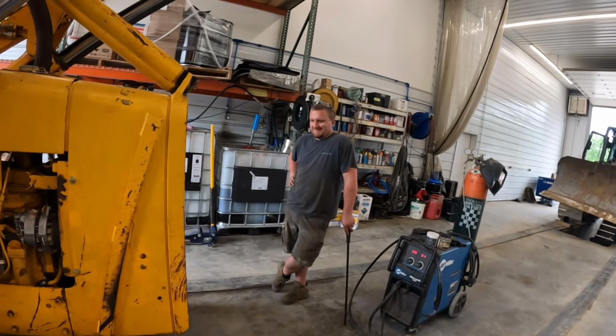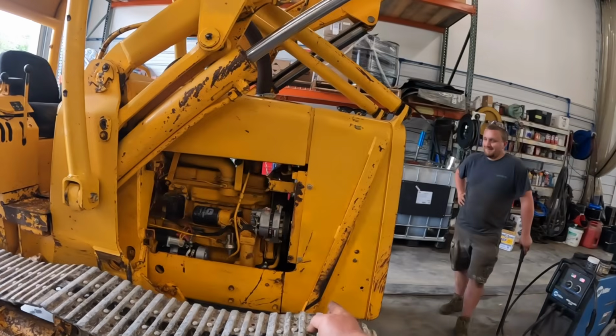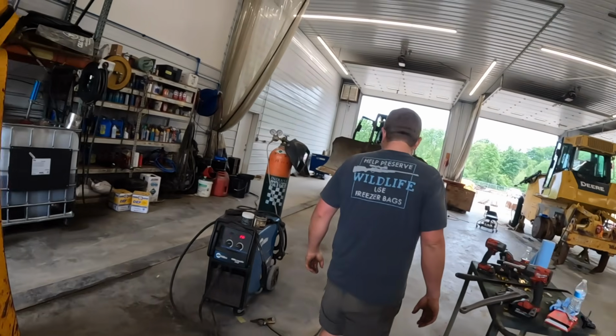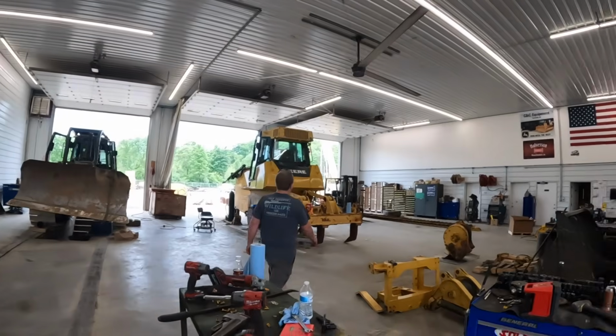The big old belly pan. It's 8 foot long. 8? 10. The belly pan goes from here all the way to here. It's in one piece. It'll be a fun time though. I bet we threw all those bolts away too. Probably. Somebody's gonna say we're so wasteful.